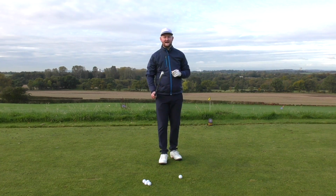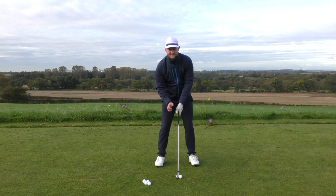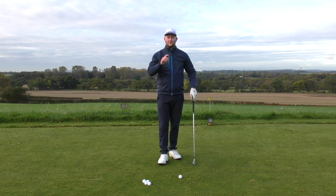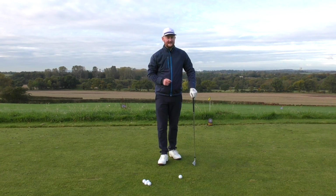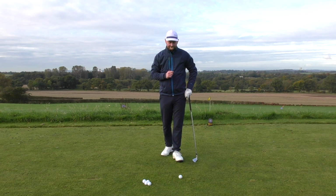If we had a 7 iron, could you go from standing at address to showing me exactly what an impact position, and what a good impact position looks like? If you can't, today's lesson is all for you. So let's get right into it now.